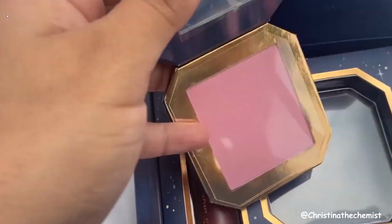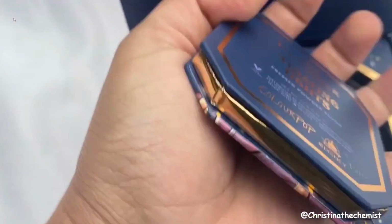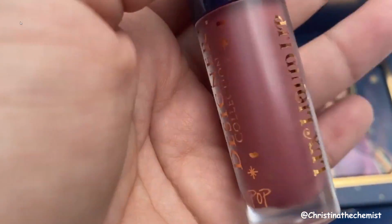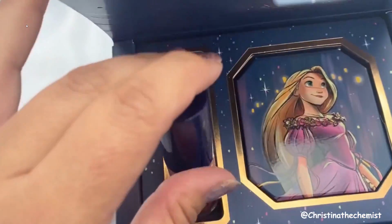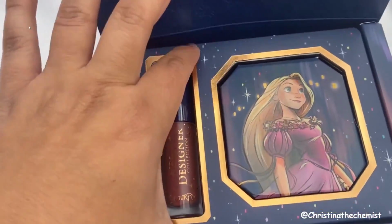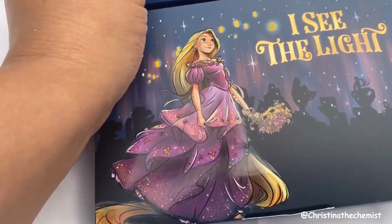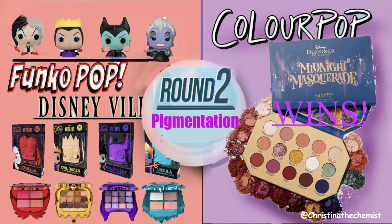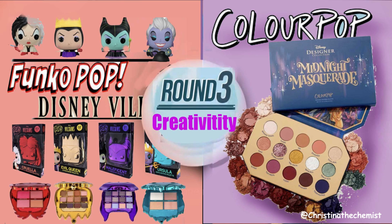And you have all your different princesses. In this case, you have Rapunzel, and Flynn was her male counterpart in the movie. So yeah, it's very cutesy, just like Funko Pop, but if we're talking about pigmentation, it's slightly better than Funko Pop, who really is a toy manufacturer. So in this round, it's safe to say that pigmentation wise, ColourPop wins. So 2 for ColourPop, 1 for Funko Pop. Next round, let's look at the creativity.